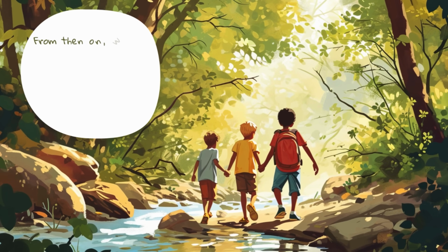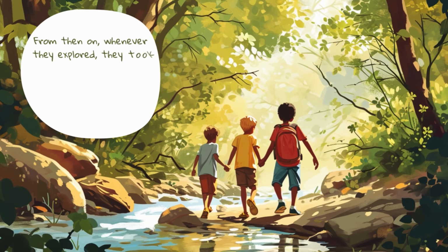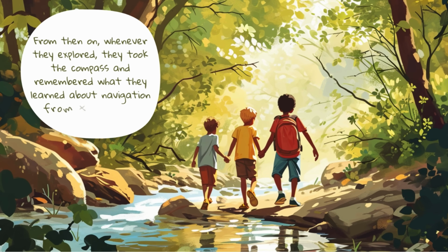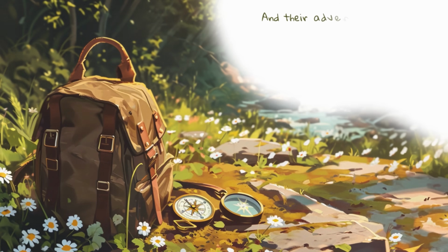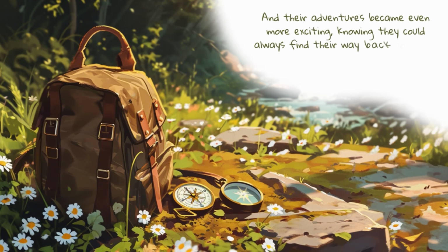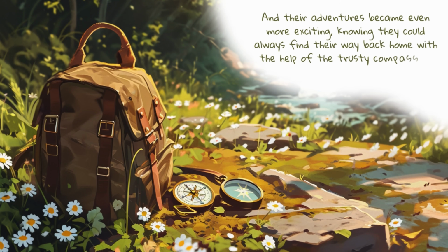From then on, whenever they explored, they took the compass and remembered what they learned about navigation from their parents. And their adventures became even more exciting, knowing they could always find their way back home with the help of the trusty compass and the lessons from their parents.